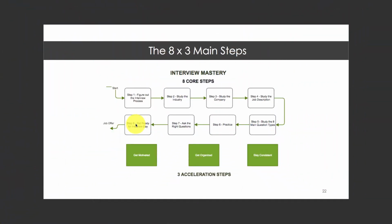And then finally, you've got to get to step 8, which is getting ready for interview day. And I call that I day, right? So on I day, you've got to get ready. You've got to have your resume right. You've got to look your best. You've got to be confident. You've got to make sure that you have your clothes ready to go. You've got to dress up the right way. You've got to clean up your LinkedIn profile, your social media profiles. You've got to make sure your pictures online, your online presence is maintained professionally.